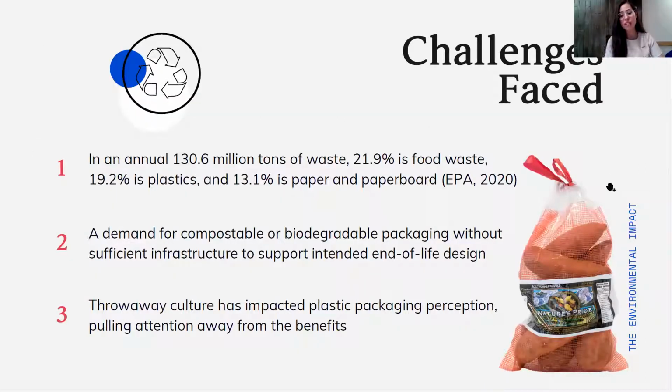Some of the challenges that our nation and the globe are facing is that there is a lot of waste. There are a lot of materials that are good and healthy finding their way to the landfills. And here we're able to see point number one: 21.9% of that waste is food waste, 19.2% is plastics, and 13.1% is paper and paperboard, and that data was released through the EPA this year.